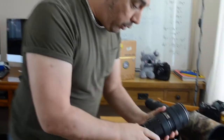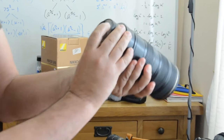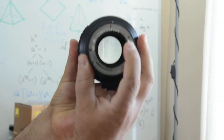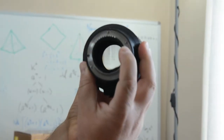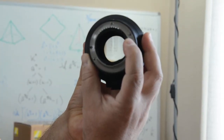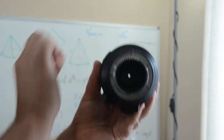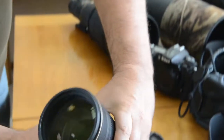Okay, so let me show you. I looked inside of it. I'm going to show you the inside of the glass first, to make sure it's clean and clear. You see how white it is on the inside? Clean? Is that perfect? Look at them, snappy aperture blades. There is a little speck of dust on the inside, but you can't see it, and it doesn't show up in the images.